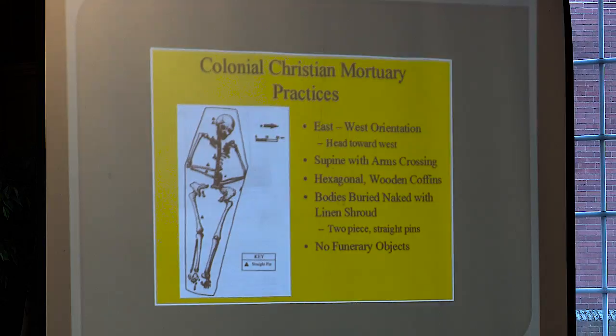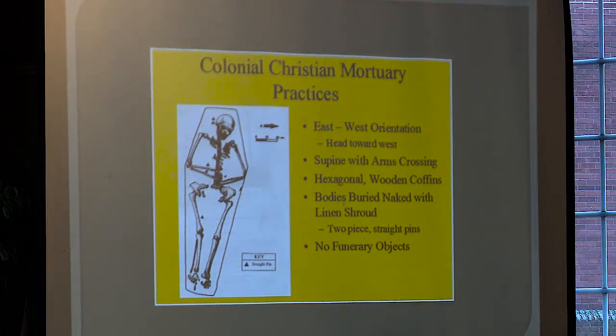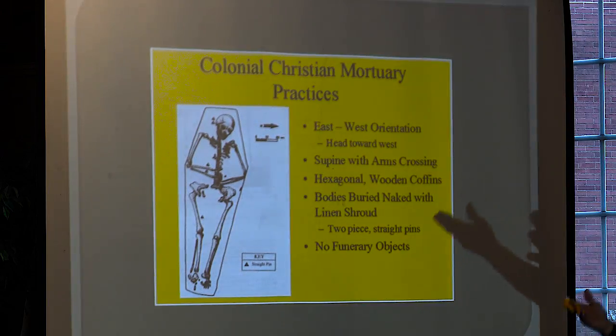Also, as Christian burials, for the most part there are no funerary objects or anything inside. You'll get coffin material, certainly hardware that may have rusted and survived, and maybe some shroud pins. These were probably people who, because they didn't have a tombstone, were of lower socioeconomic status and could not get one. So basically shroud pins, probably buried naked. People were not really buried with clothing unless they were very wealthy. Into the 20th century we start seeing that, simply because with the textile mills, clothing becomes more affordable.